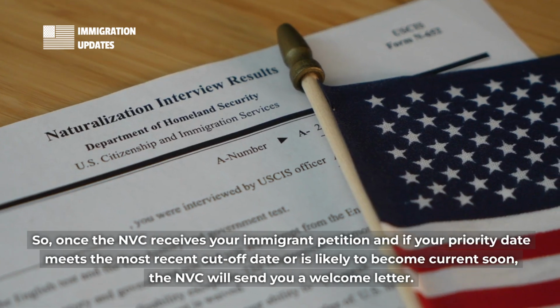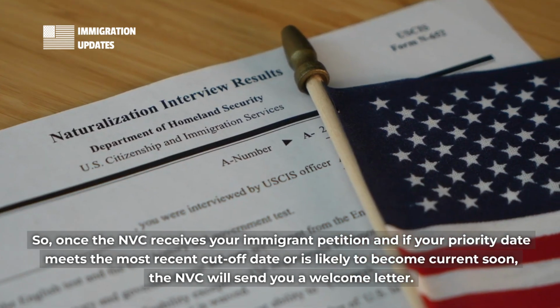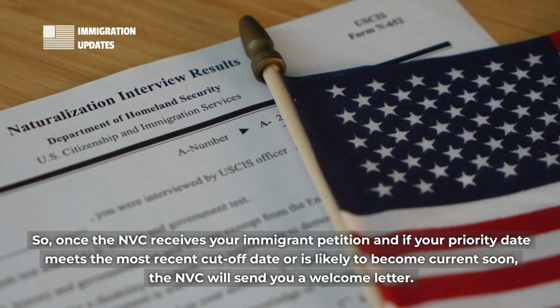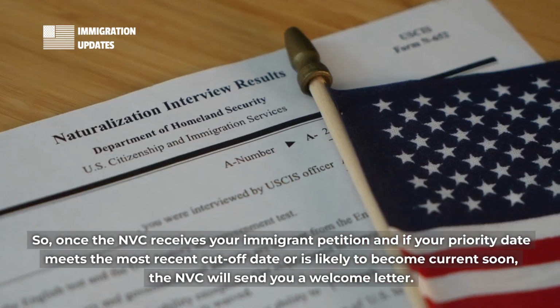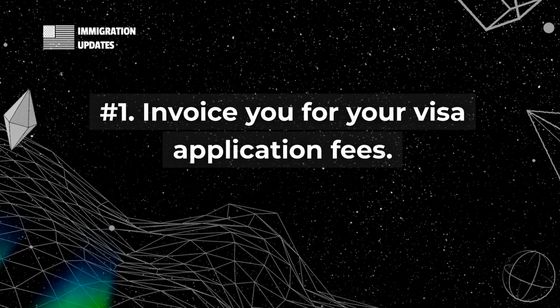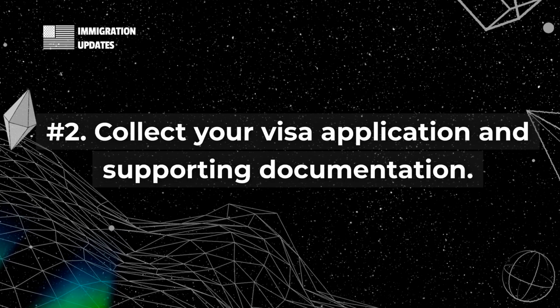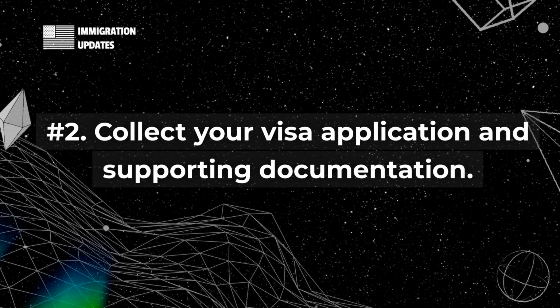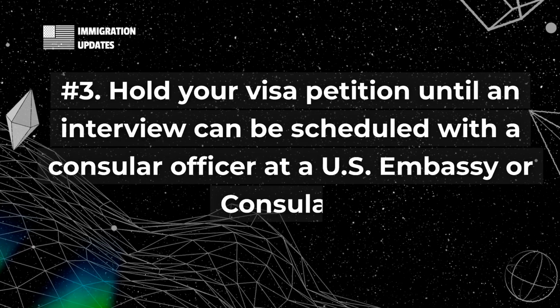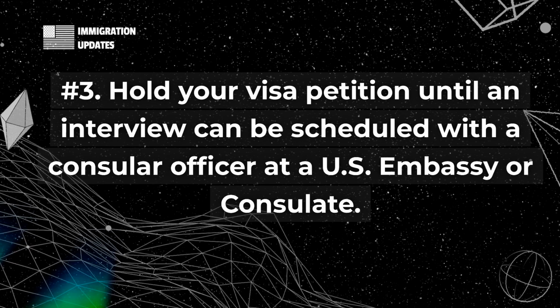Once the NVC receives your immigrant petition, and if your priority date meets the most recent cutoff date or is likely to become current soon, the NVC will send you a welcome letter. 1. Invoice you for your visa application fees. 2. Collect your visa application and supporting documentation. 3. Hold your visa petition until an interview can be scheduled with a consular officer at a U.S.